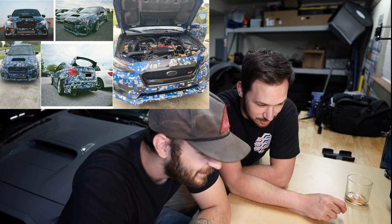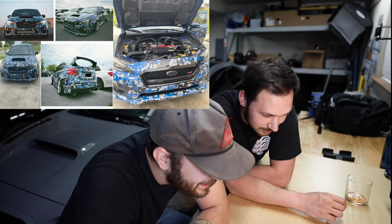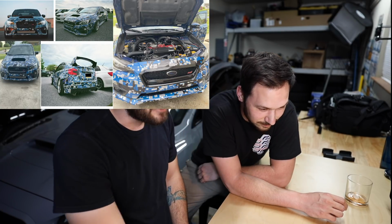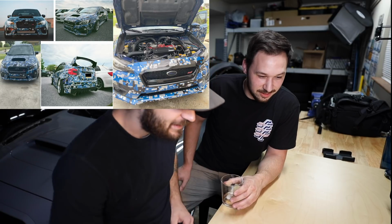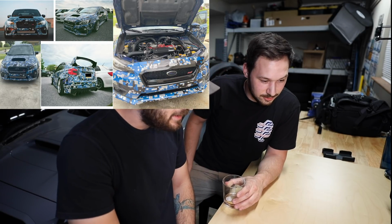Why? Because information's missing. Is it wide body? It's wide body. Oh man, I didn't even notice the wide body in the first photo. The camo really covered it up. What a pretty sick kit. I do like the wrap on that. I didn't even notice it till I looked at this front end photo here. And then I saw it.